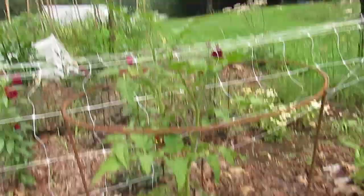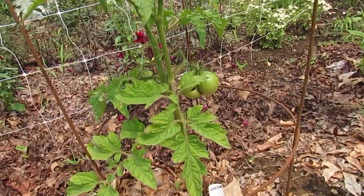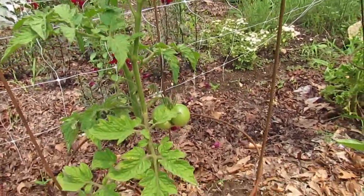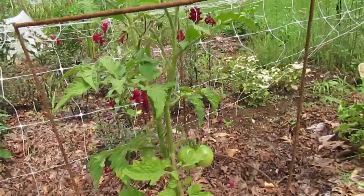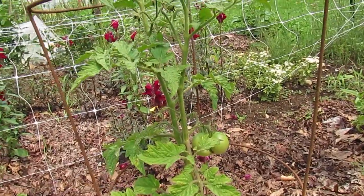We've got Waratah here. Again, signs of yellowing. I need to get in and remove those leaves, but we only have one tomato. Lots of places where there were blossoms that didn't take, so I'm blaming the weather on this one.